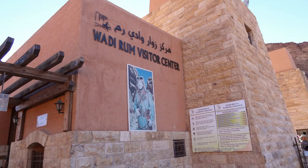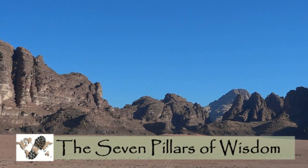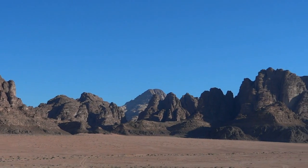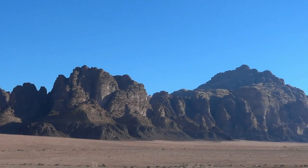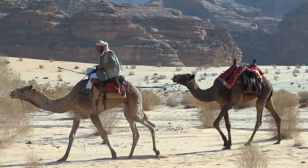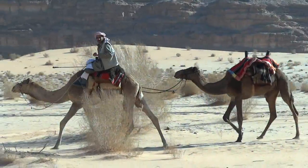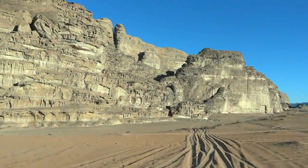We drove about 90 minutes south to the desert of Wadi Rum, one of the largest valleys in Jordan. Wadi Rum is comprised of a series of mountain formations and canyons. It is a protected area that is sparsely populated with Bedouin tribes. The 1962 movie Lawrence of Arabia was filmed on location here.